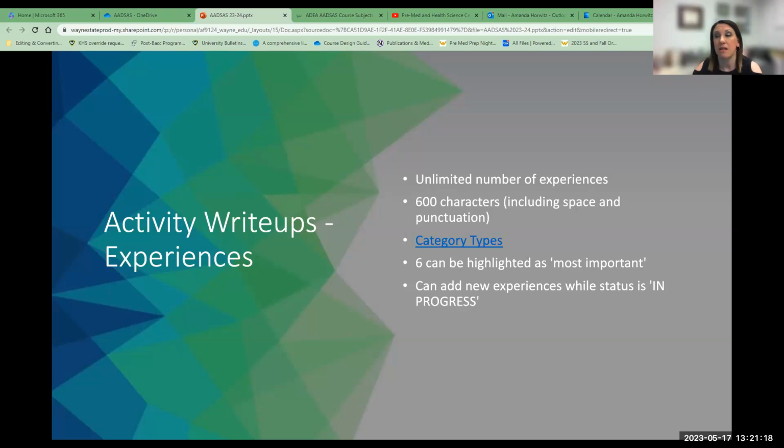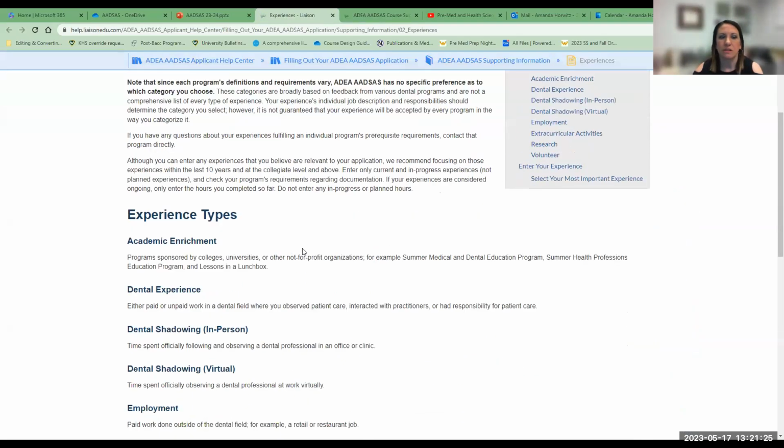You are going to, again, in this section, have to categorize each of your experiences from a drop-down list that the application will provide for you. Here are those category types, with descriptions, and I'll drop this link in the chat.